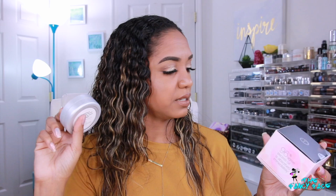Now, from Ulta, I also grabbed this. This is the Murad Matte Effect Blotting Perfector.